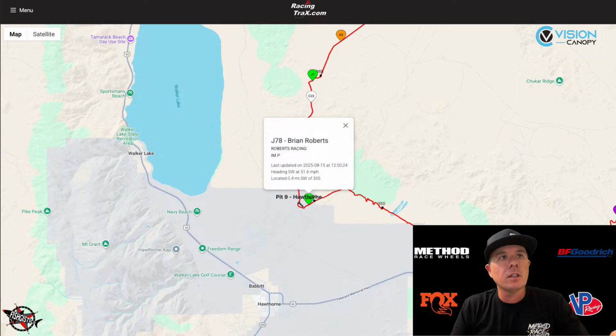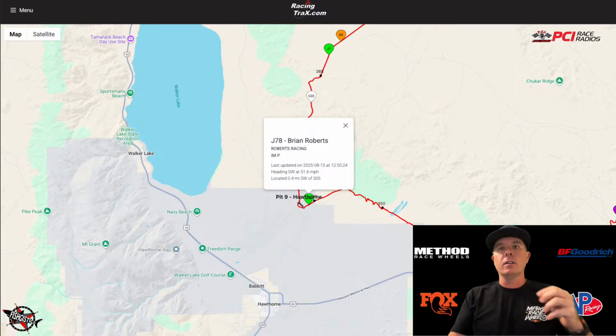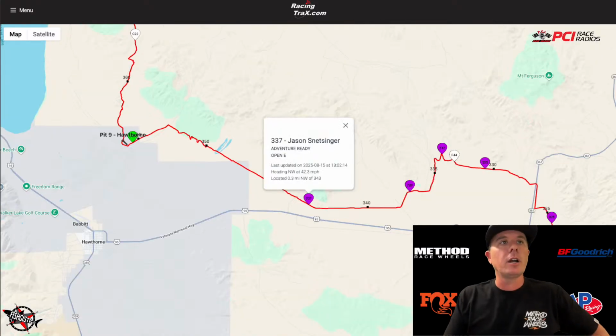The next, let's see, yeah, there's the next one. So Brian Roberts is going to be your second Ironman, and he's just approaching pit 9 in the Hawthorne pit right now. So that's a look at your leaders up there in the quads.